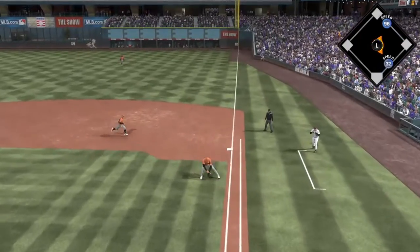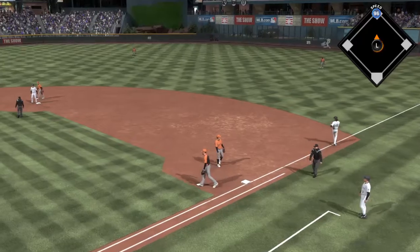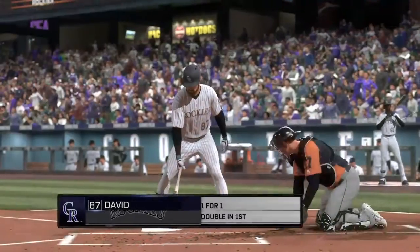That's a pretty good swing after seeing 2 fastballs now in a row. And you can't ask for much more out of a pitcher than that. The sacrifice works to perfection.